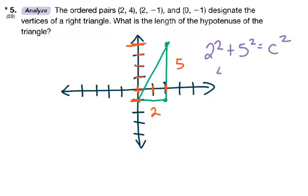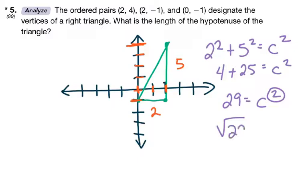2 squared is 4, 5 squared is 25, and c squared is the hypotenuse. So 29 is c squared. I want to get rid of my squared, so I have to do the square root of 29 equals c. And then you just write units because they didn't tell you what units it was. If it was a perfect square, you'd tell what the actual number is, but this is not a perfect square.